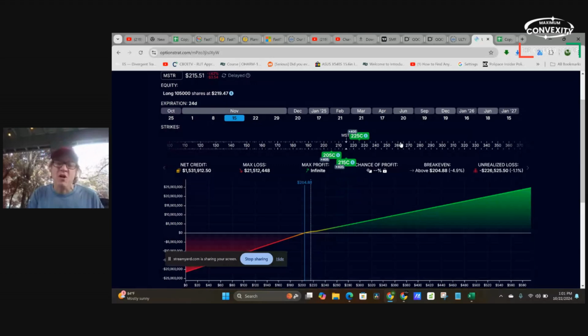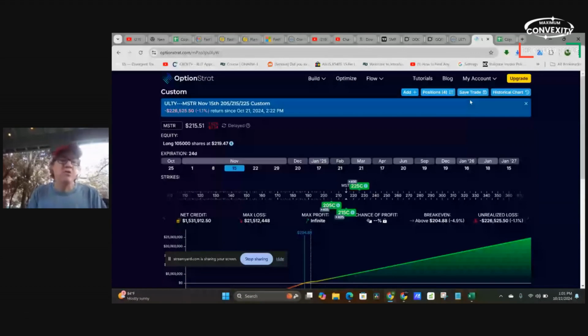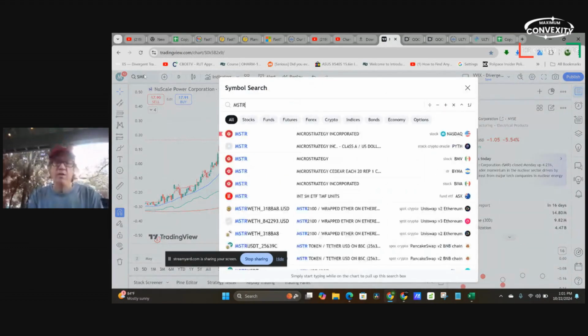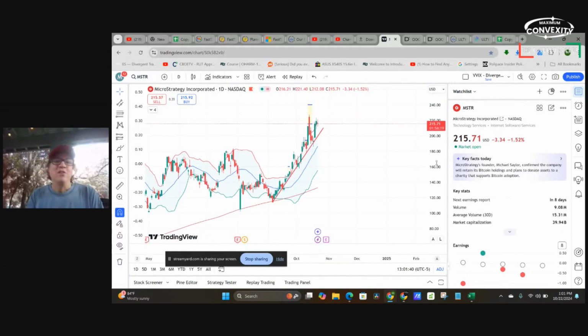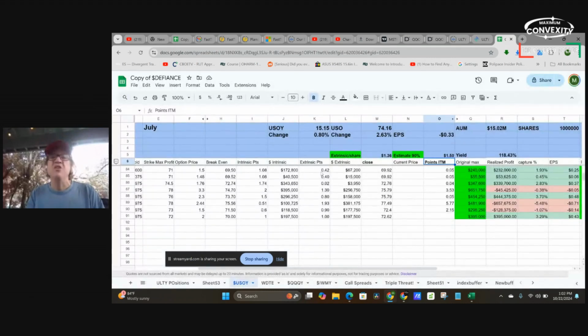So he's double, triple long above 225. This trade is super bullish, and of course, this is a bullish play on MicroStrategy. Let's pull up that chart. Okay, look at that thing. Speaking of which, it just broke out from a long-term base, pulled back three days ago and retested the breakout successfully, evidently, and it's now moving back up. But lots of times they pull back right to where they broke out. So that's an interesting one.